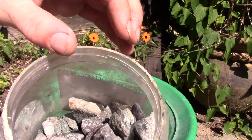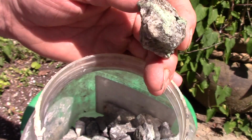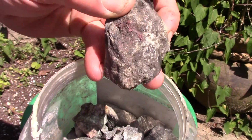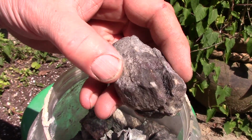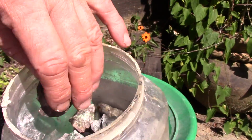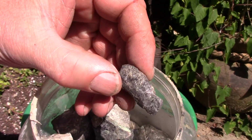There's a bucket of smaller rocks, a mix of minerals. That one is nickeline and perhaps some silver. You can see a touch of erythrite, which is a cobalt mineral, on that one. And it looks like a little vein of silver through there. Whole collection of rocks. I do keep nickel. Of course I keep silver. There's a silver nugget.